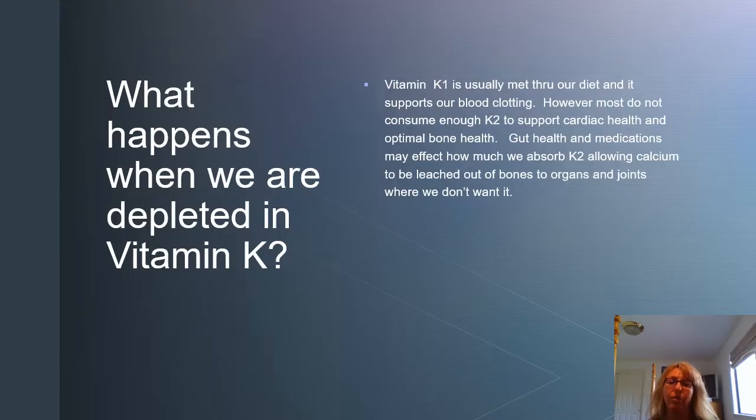So what happens when we are depleted in vitamin K, and how do we become depleted? Ways that we become depleted in vitamin K2 specifically is statins. Statins can reduce our absorbability of the K2. If we have poor gut health, ulcerative colitis, or irritable bowel disease, these are ways that our body may not be absorbing proper amounts of K2. Also if we're taking laxatives.